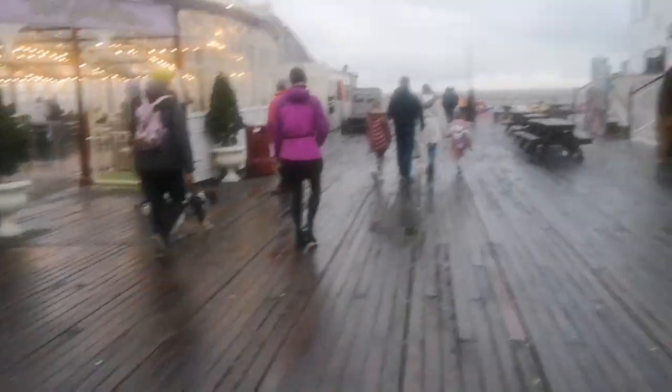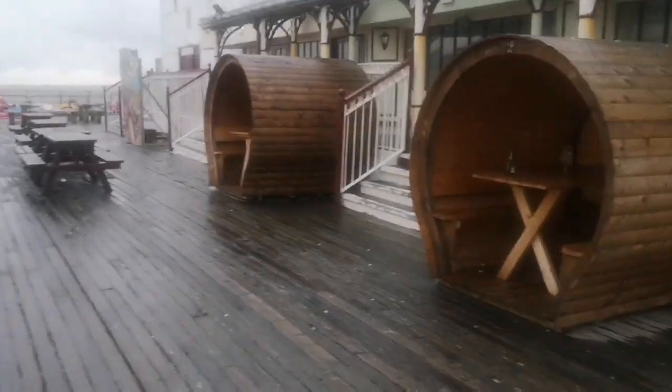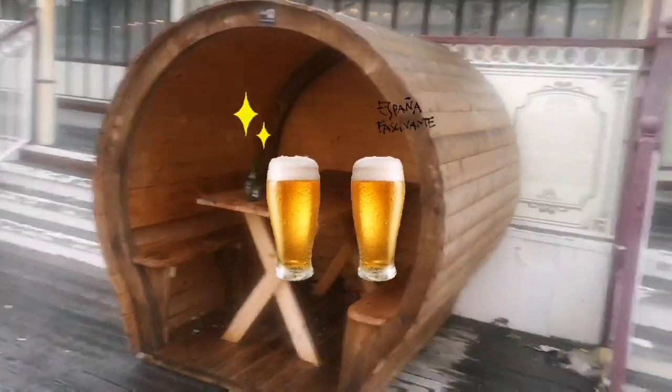Burger hot dog stand there. Look at these, viewers. I've seen them before, look at them.